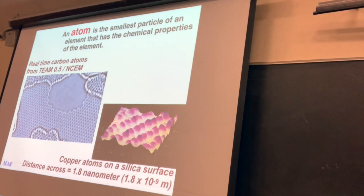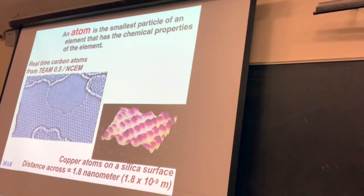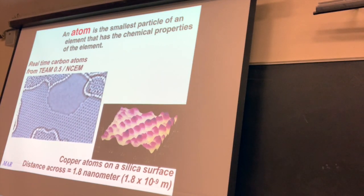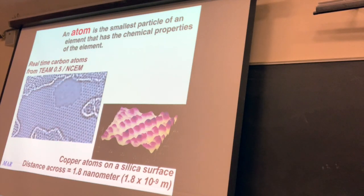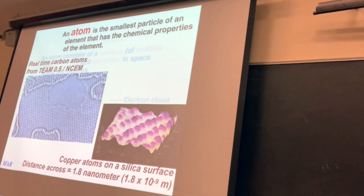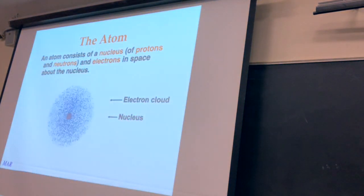This is a picture of copper atoms that people were able to make. We're just now getting to the place where you can actually see these things in little movies. Again, it's much smaller than a microscope in biology or something like that. It's kind of cool, especially what IBM did, I think we'll see in a little bit.